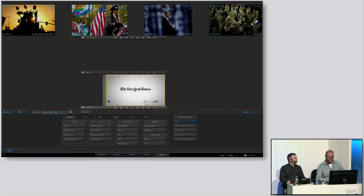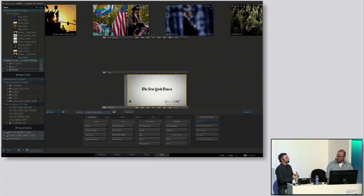That's all cool. Right. So creative design. That's obviously a powerful part of the system because you get that feedback. You have the performance, that real-time interactivity, and the 2D and 3D tools, and of course all that image processing stuff.